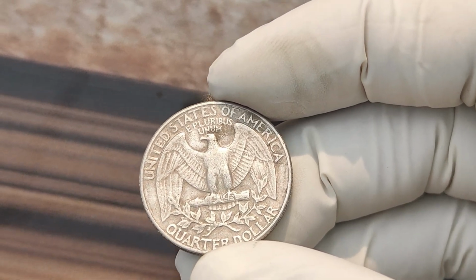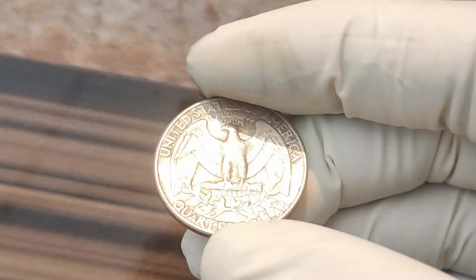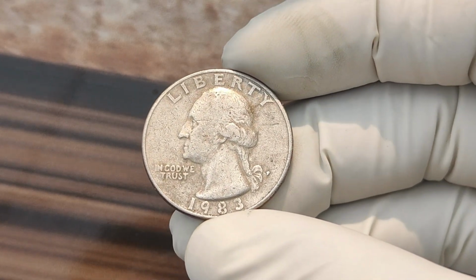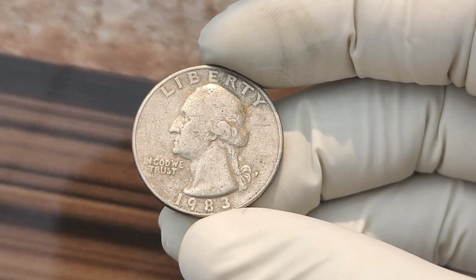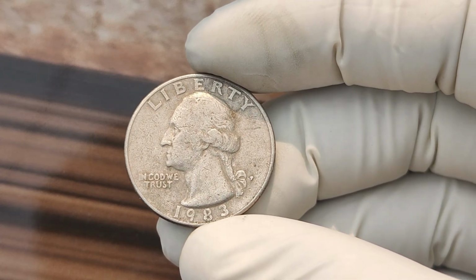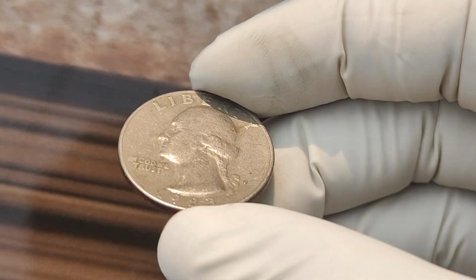If you think you found a rare 1983 P quarter, your next step is to get it graded by a professional service like PCGS or NGC. Grading not only verifies authenticity but also determines its market value. Once graded, you can sell your coin at auctions or to collectors eager to add it to their collection. Who would have thought a simple quarter from 1983 could be worth millions? So, go check your change, because the next big discovery could be right in your hands.